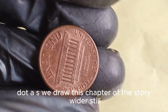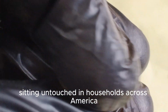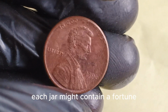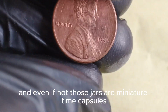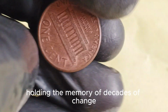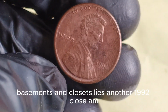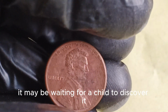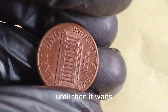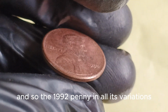As we draw this chapter of the story wider still, think of the countless jars of pennies sitting untouched in households across America. Each jar might contain a fortune, but only if someone looks closely. And even if not, those jars are miniature time capsules, holding the memory of decades of change. Somewhere in those jars, in attics, basements, and closets, lies another 1992 Close AM. It may be waiting for a child to discover it, for a collector to rescue it, or for an auctioneer to spotlight it. Until then, it waits, a silent participant in the unfolding story.